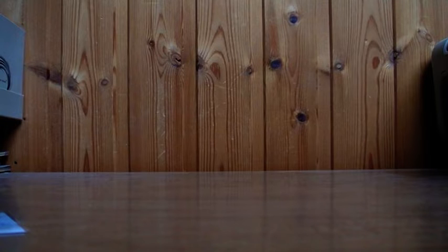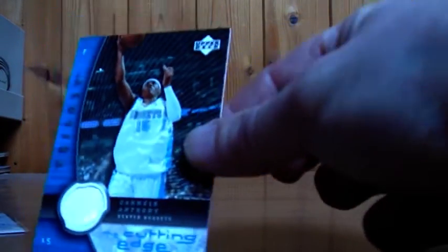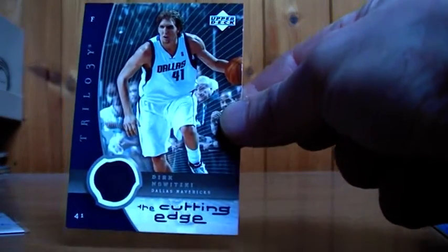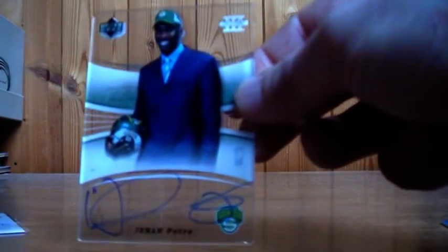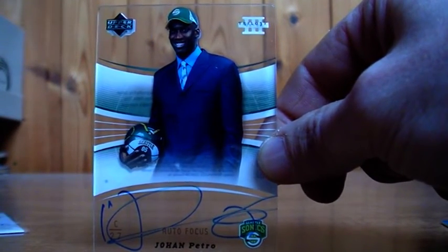And then I have also opened a box of Upper Deck Trilogy 2005-2006. I got this Carmelo Anthony jersey, Andre Iguodala jersey, Dirk Nowitzki jersey, Danny Granger Sign of Stardom autograph, my autograph was Johan Petro from the Seattle SuperSonics.